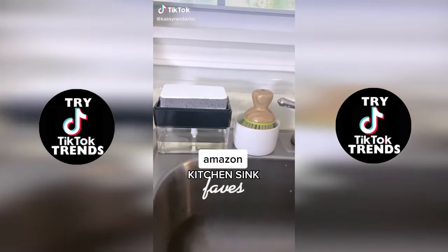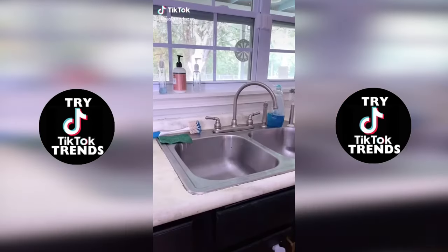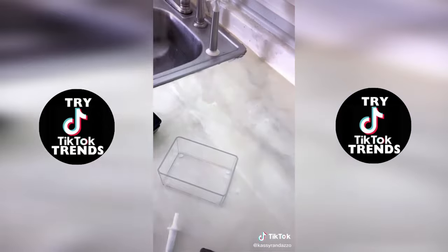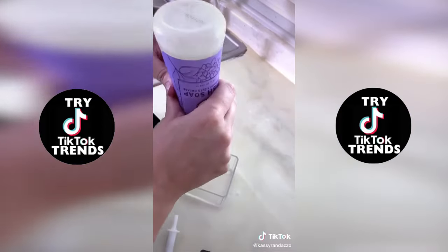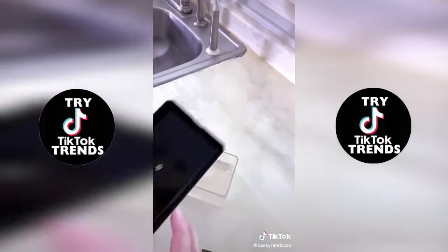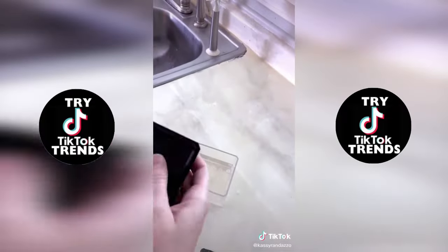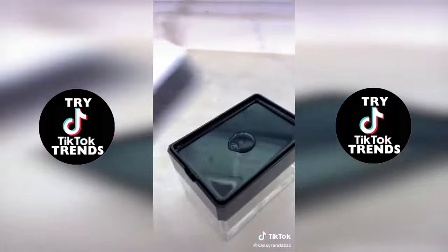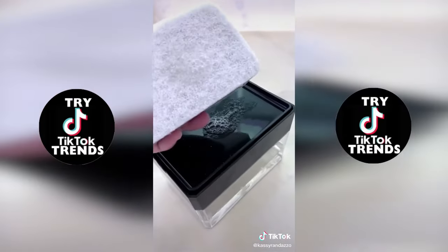More Amazon kitchen favorites to spruce up your sink situation. All the random stuff meant my sink always looked messy even when it was clean. I'm gonna ditch the Blue Dawn for now and grab some clear Mrs. Meyer's dish soap to use in my new soap dispenser. This spring-loaded dispenser is the best thing ever. Of course, I bought some black and white sponges to match. You just use your sponge and press down, and you get some soap automatically.